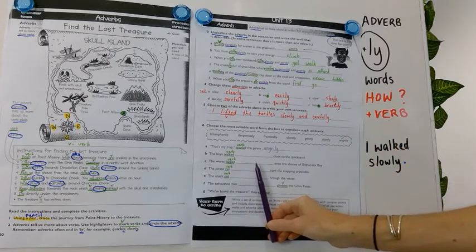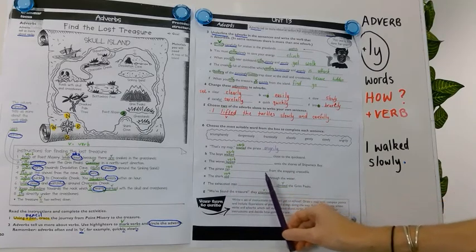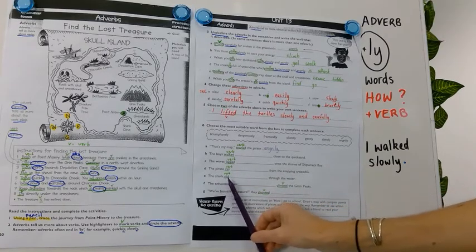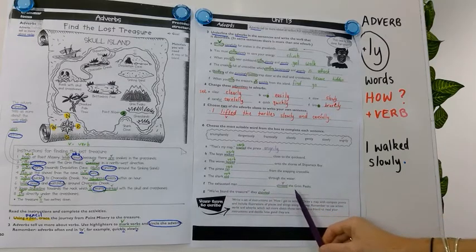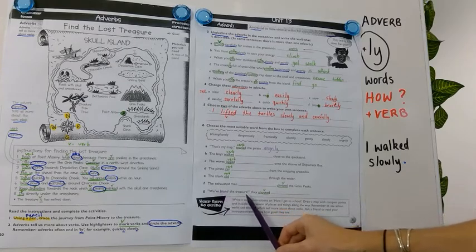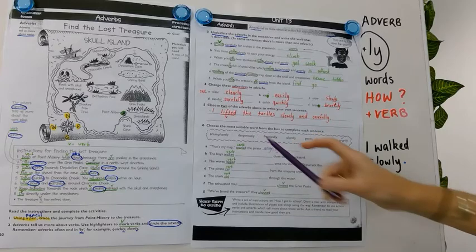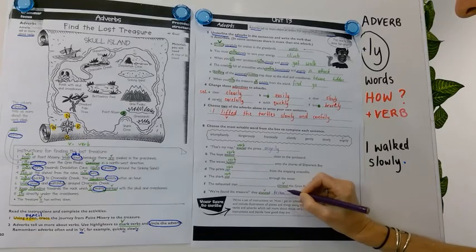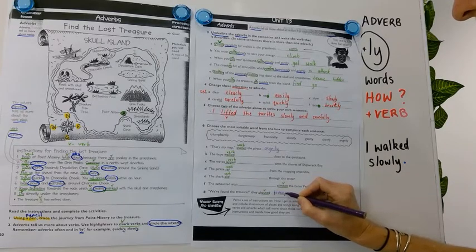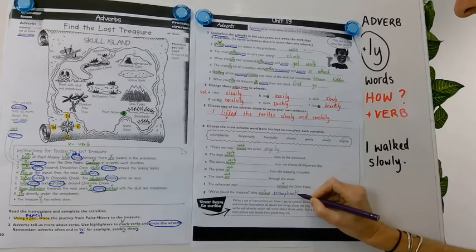The waves lapped onto the shores of the shipwrecked bay. The pirate ran from the snapping crocodile. The shark slid through the water. The exhausted man climbed the grim peaks. We found the treasure, they shouted. Now, how could they shout? Being excited? I would put triumphant there. Watch your spelling carefully. Triumphantly.